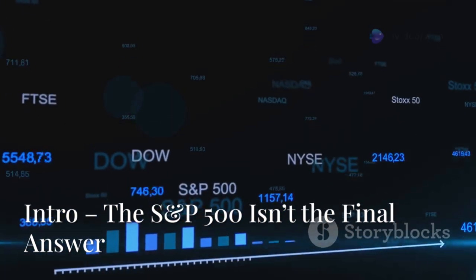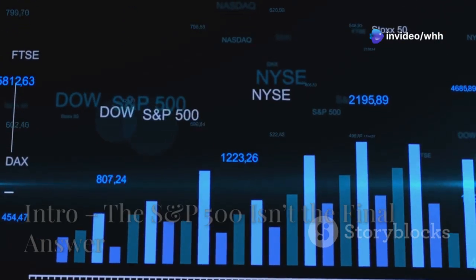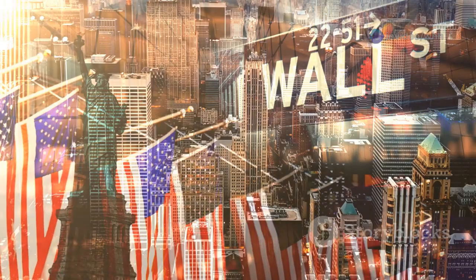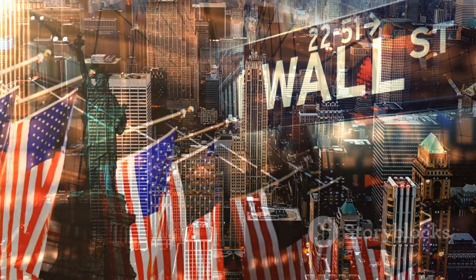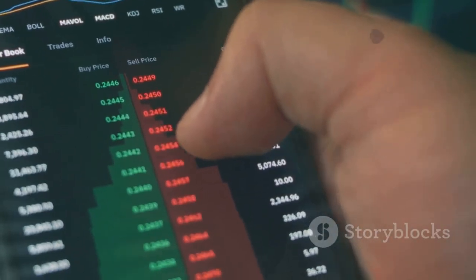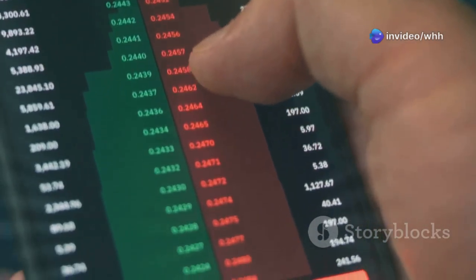For most investors, the S&P 500 through ETFs like VOO or SPY has become the golden standard. It's easy, familiar, and carries the prestige of owning the 500 biggest US companies. But let's be honest for a second. The S&P 500 isn't the final answer.